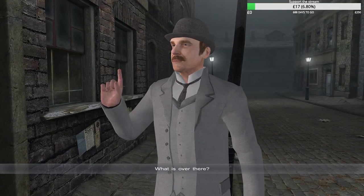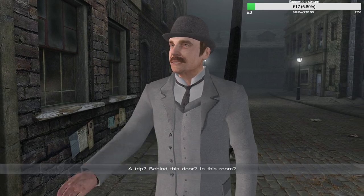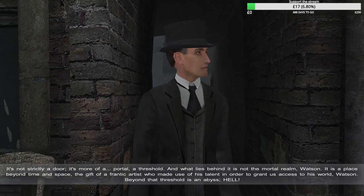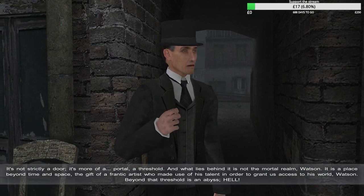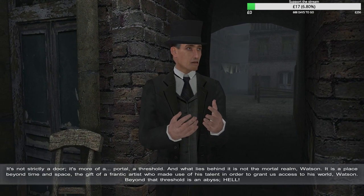Also, what is over there? A weeping angel trip from glitch, from which you will never return. No, Watson, it must be another. Trust me, Sherlock. Don't go there. A trip? Behind this door? In this room? It's not strictly a door, it's more of a portal, a threshold, and what lies behind it is not the mortal realm, Watson. It is a place beyond time and space, the gift of a frantic artist who made use of his talent in order to grant us access to his world, Watson. Beyond that threshold is an abyss.